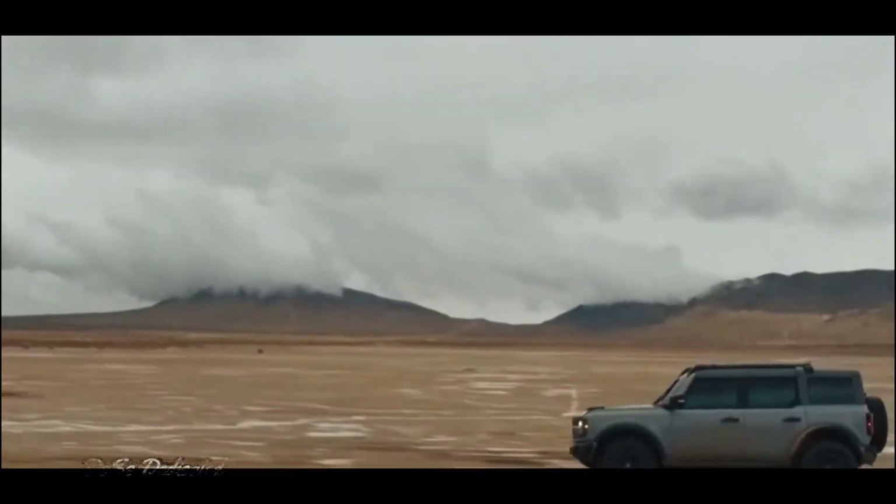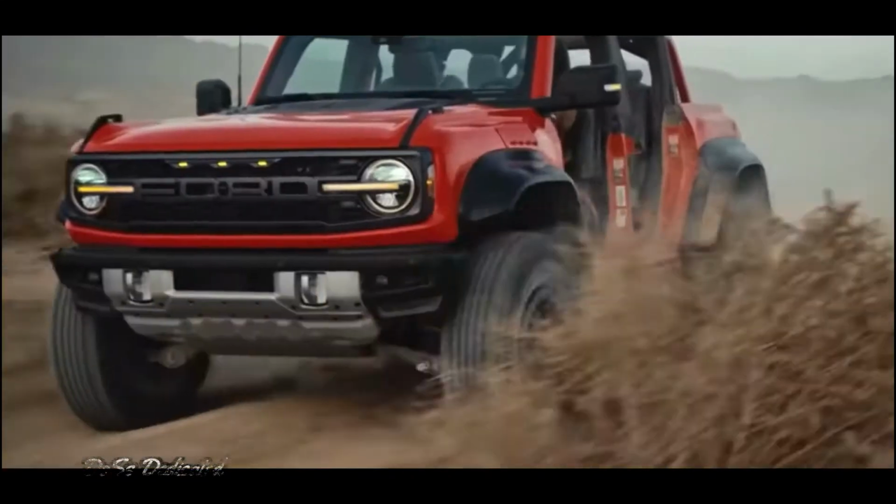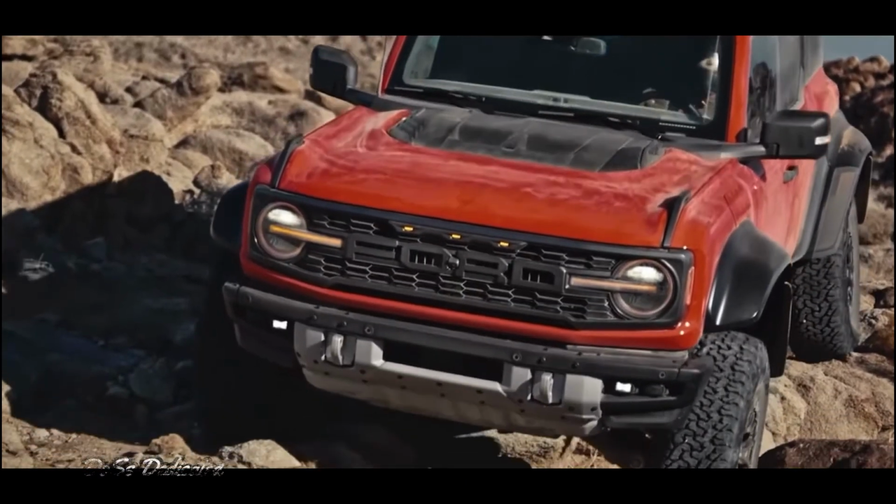To make this incredibly easy to compare to the Bronco Raptor, we're going to be talking about the standard equipment for the current Bronco that's for sale right now. I'm talking about standard, like you're just looking at a brand new Bronco. You haven't done any box checking yet.